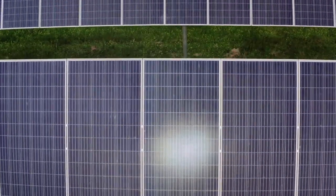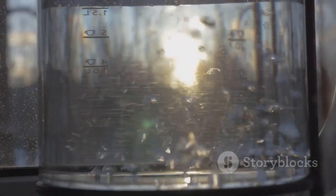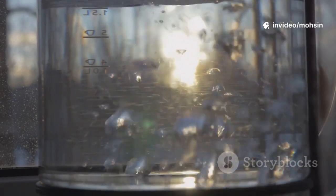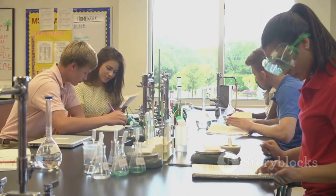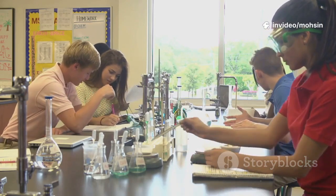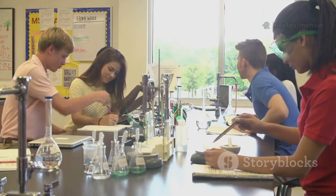Imagine turning waste into a resource, or harnessing the power of the sun and water to create energy that's both sustainable and accessible. These are the kinds of ideas that push science forward and make the impossible possible. This breakthrough shows the power of curiosity and creative science. When people are encouraged to ask, what if, and why not, they can discover solutions that change the world. Every experiment, no matter how small, is a step towards something bigger.